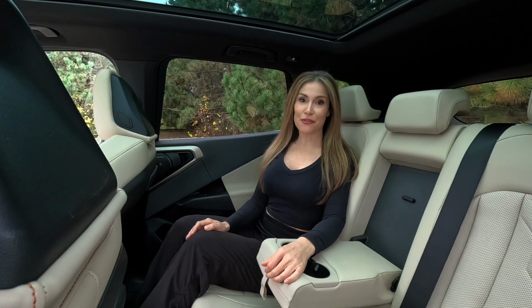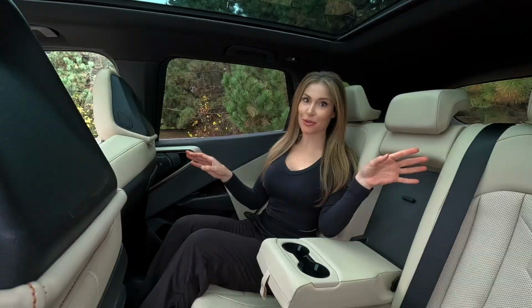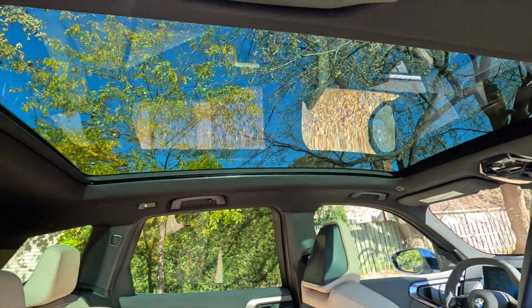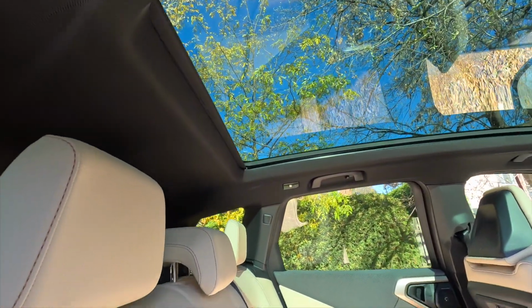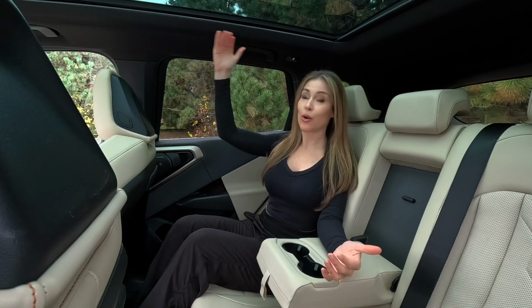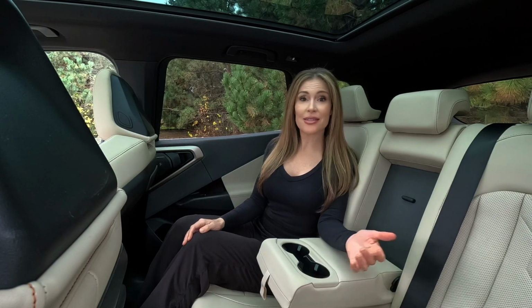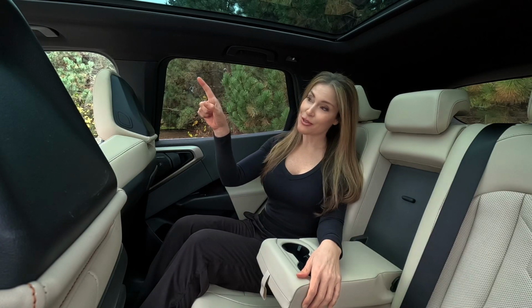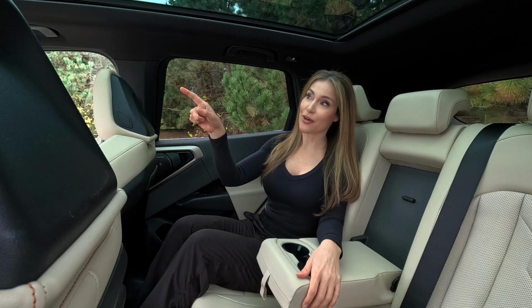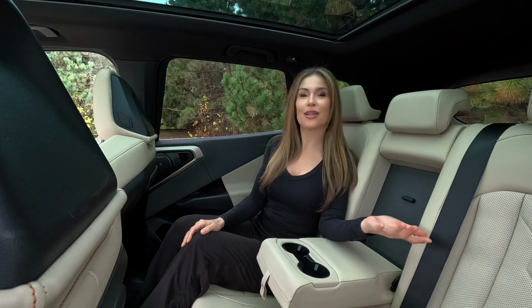Personally, one of my favorite features always is a huge panoramic sunroof. I just wish that BMW would put a button back here so passengers sitting in the rear can adjust it to halfway or completely closed, just for a bit more privacy, or when you're just trying to take a nap. Instead, you have to use the buttons located up top and in the front by where your selfie cam is. But that's me just being maybe a little bit picky.